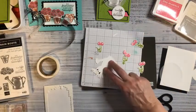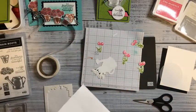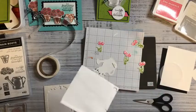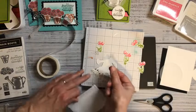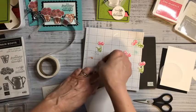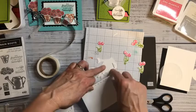And then I'm going to put some other dimensionals on my watering can. Oops, man, I'm getting close to the edge of everything tonight. There we go.